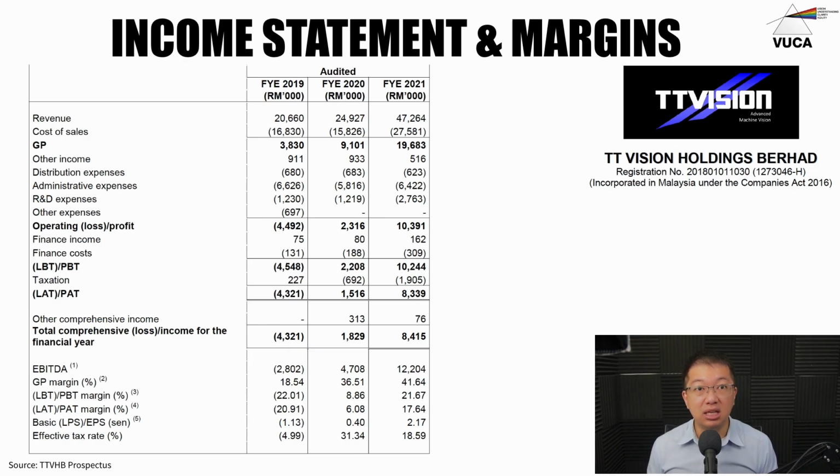Because as an ATE provider, your niche or your specialization is the design of your machines and how you system integrate them, rather than so much of a manufacturer of these machines. So by right, margins, if you compare to their peers, is a bit on the low side, to be honest. But hopefully they can turn things around.